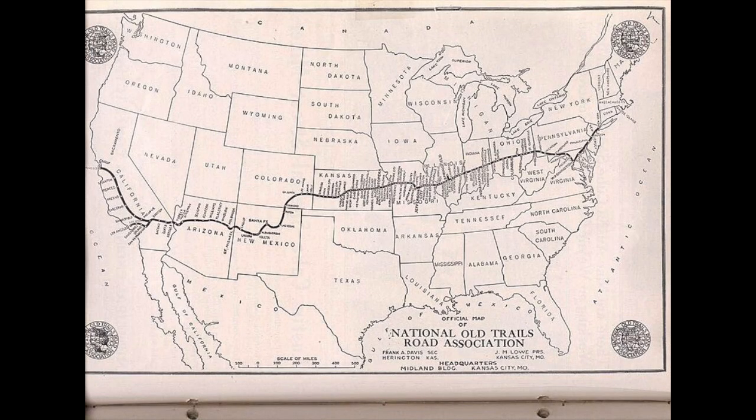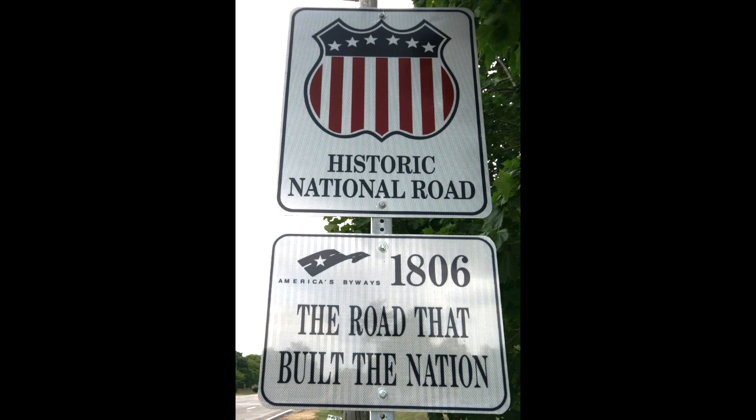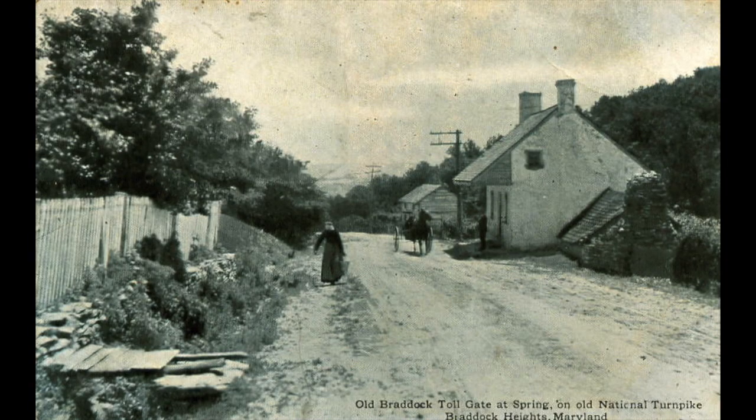The road has had many nicknames over the years. It was part of the Old Trails Road before the numbering system was put in place in the 1920s, and parts of the Old Trails Road also became the famous Route 66. While that road earned the nickname the Mother Road, our national road became the road that built the nation, which really sums up its importance to the country. Both roads still hold the nickname Main Street of America because of how many towns grew up or developed alongside the road.